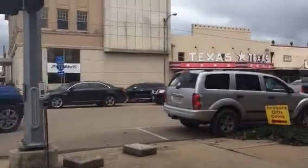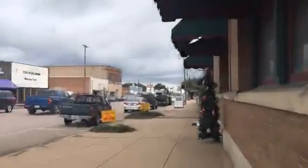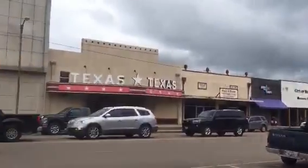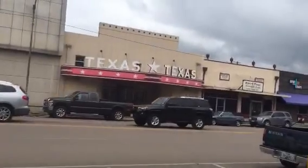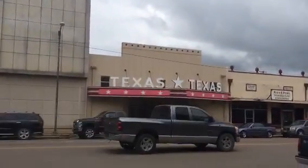And I want to show you the theater from over here. From across the way. Here's a Christmas tree for y'all. Christmas in... Oh, it's June now. I almost said May. I'm like, wait, it's not May anymore. There's the Texas Theater that they keep talking about. They're going to reopen it one of these days, but I don't know when one of these days is ever going to hit, because I haven't seen it yet.